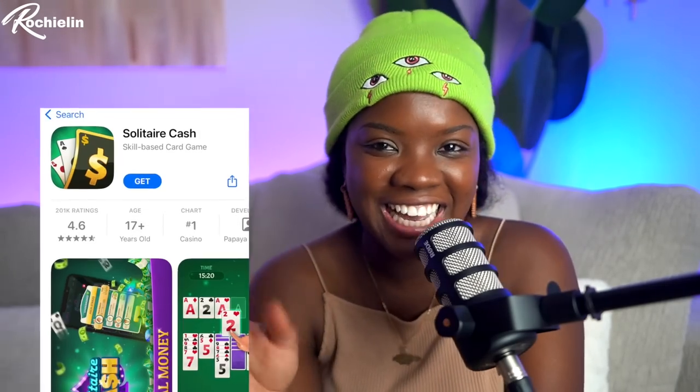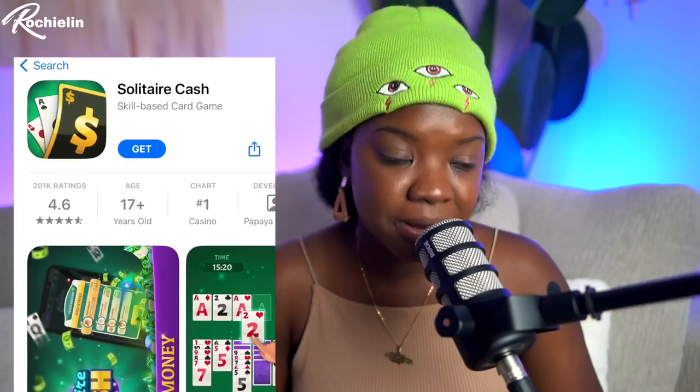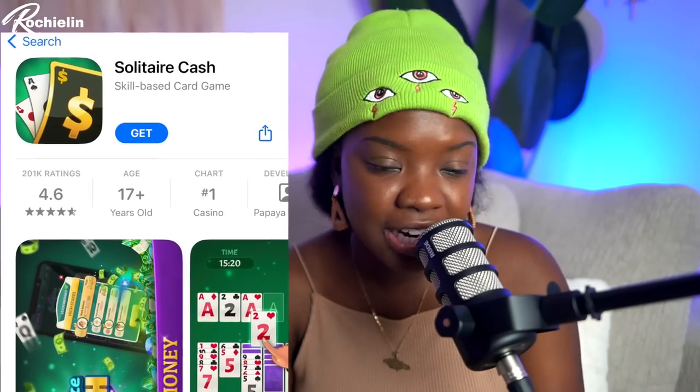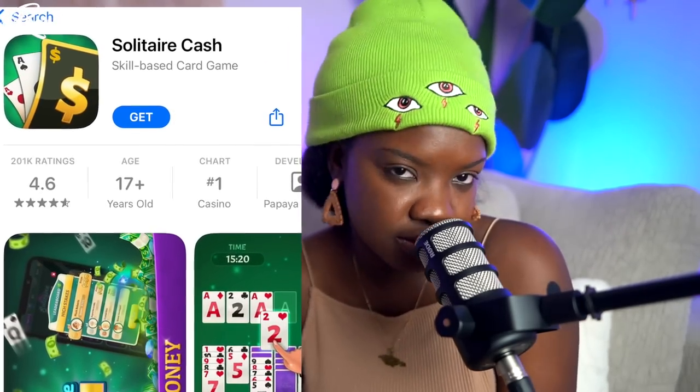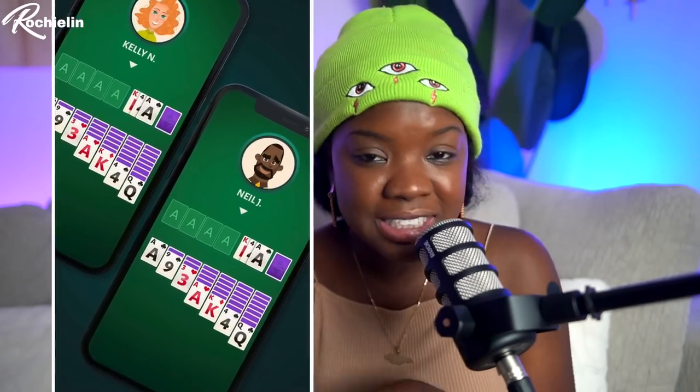The Solitaire Cash app is free to download and play. The more you play, the better the chance you'll have of earning cash prizes. It's kind of like lotto, you know. As you play, you earn gems, and as you earn gems, you just keep stacking them up, and then you'll be able to use those as your entry fee for cash tournaments. Whenever you enter a tournament, you are matched with other players with similar skill levels, and you'll all receive the same deck. If you finish among the top three, then you win cash prizes.